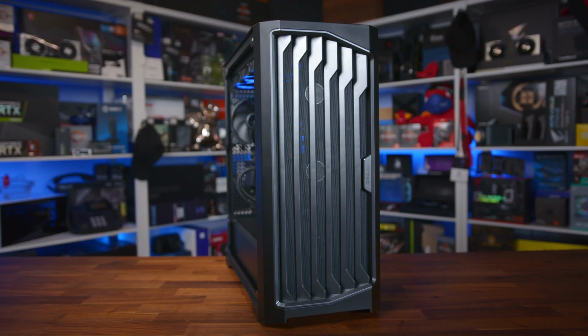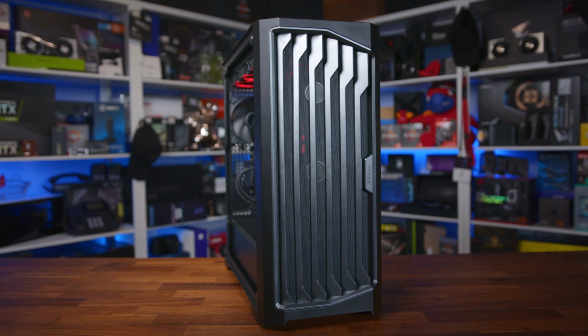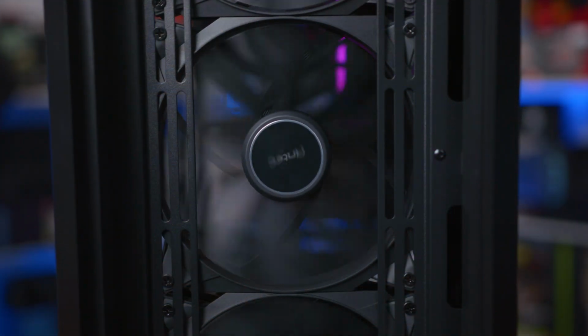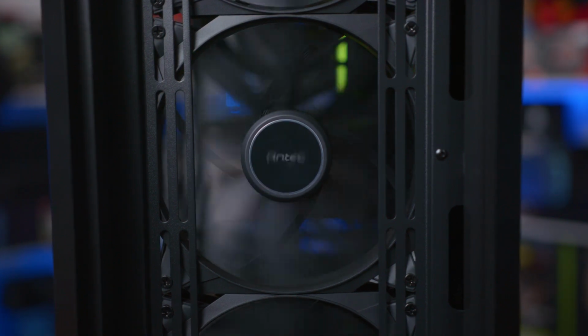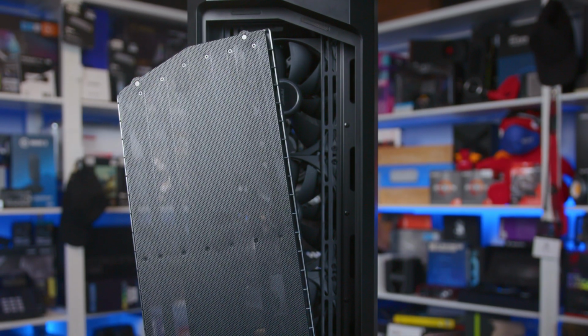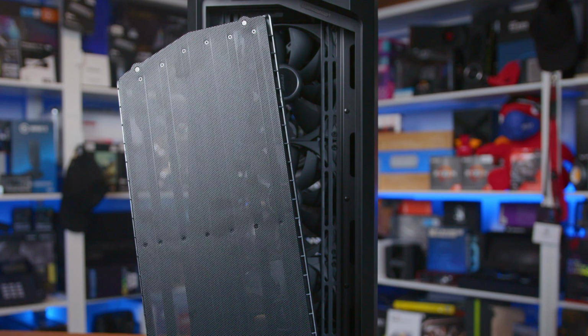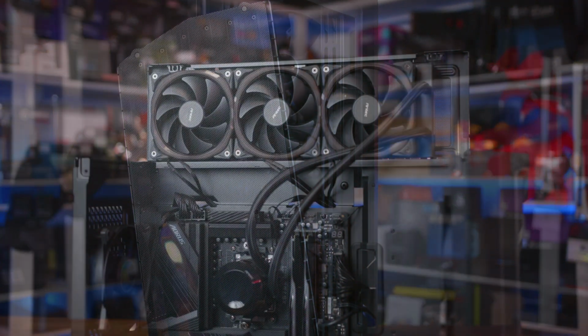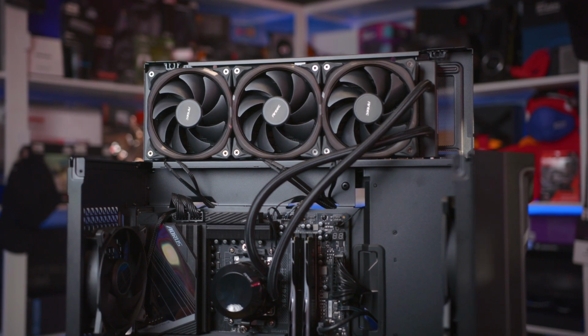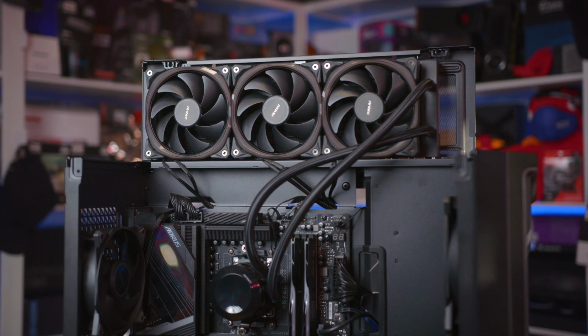Now, the rest of the design is pretty clean overall, with the front sporting the large slatted design, which can be easily removed to gain access to the front fans with its magnetic mounting system. The front also includes a fine dust filter, but is solid as opposed to mesh, which should last a little longer on the front, because that's where the bulk of the airflow will be pulled through anyway. The top is completely removable, so installing components is even easier, and it gives you full access to the inside of the case, along with featuring plenty of ventilation.